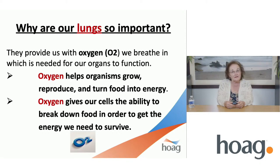So why are our lungs so important? Well, we know that they provide us with oxygen, otherwise known as O2, and we breathe in the oxygen that we need daily for our organs to function. We know that oxygen helps all organisms to grow, to reproduce, and to turn food into energy. We also know that oxygen gives our cells the ability to break down the food in order to get the energy we need to survive.